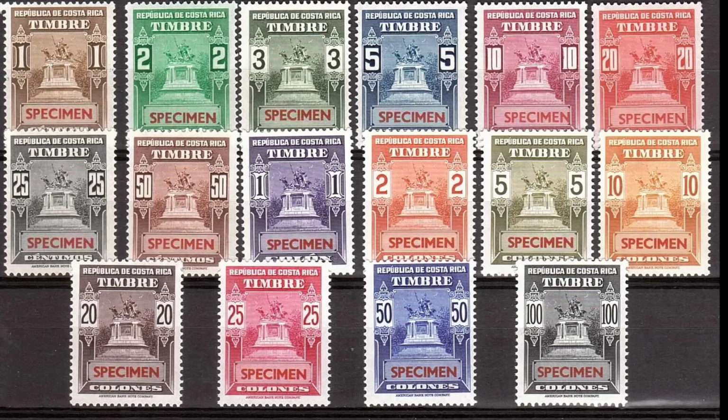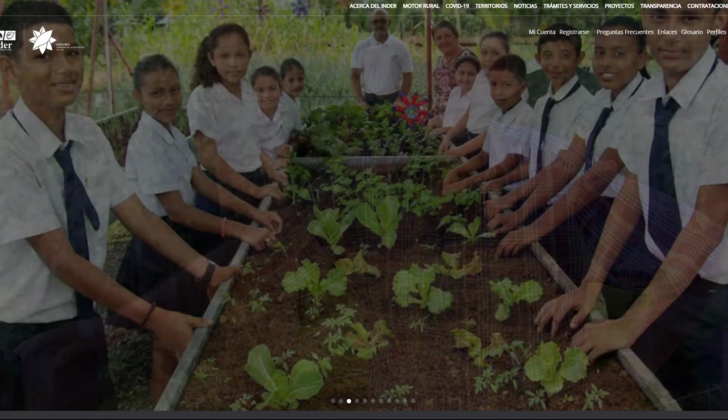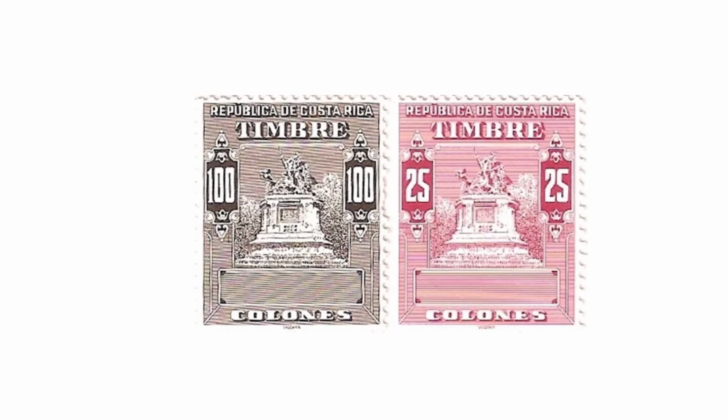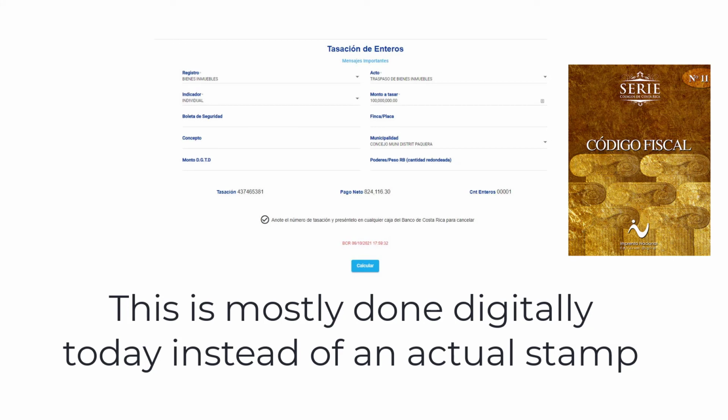The next section consists of documentary stamps, which are payable to different government agencies as follows. The first one is an agrarian stamp. This fund goes to the Institute for Rural Development of Costa Rica. Then we have a fiscal stamp. This is a tax that's imposed on contracts such as real estate purchase contracts, and in this case it funds the national government. This tax dates back to the creation of the fiscal code back in 1885 and no signs of them letting it go.